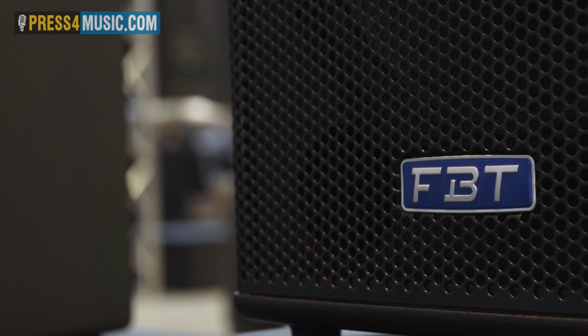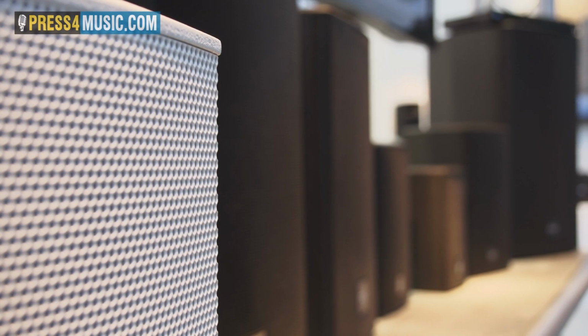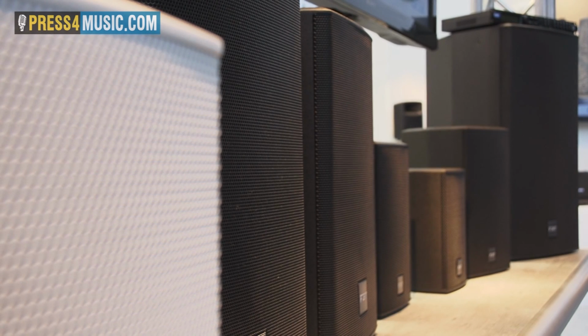And we introduced this new catalog with lots of new products for installation, especially speakers. And we have two different kinds of families of speakers. One is the Shadow family. The Shadow family is a range of speakers for outdoor application.